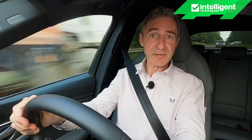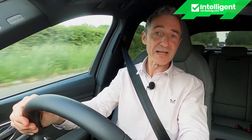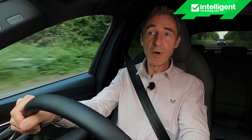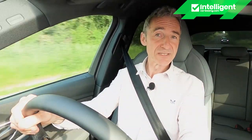Still, the news is reasonably positive when it comes to residual values. According to industry experts CAP, an e-tron S Sportback will still be worth 46% of its original value, or £40,300, after 3 years or 30,000 miles of use.